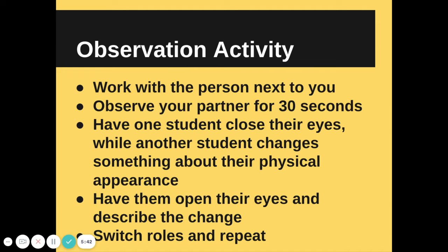So we're not going to do this part where you work with somebody next to you. But you could do it with someone at home. Basically, you look at each other for 30 seconds. Then the other person closes their eyes and you change something about yourself that's simple to change. And then you see when they open their eyes back up, if they can see the difference in you.